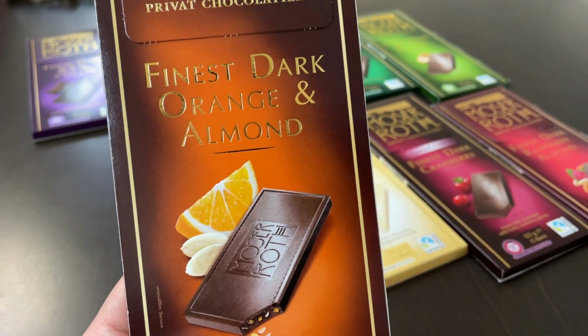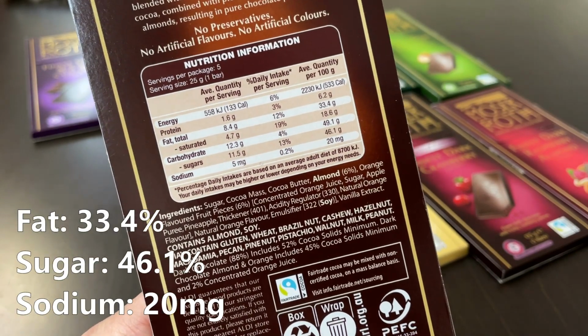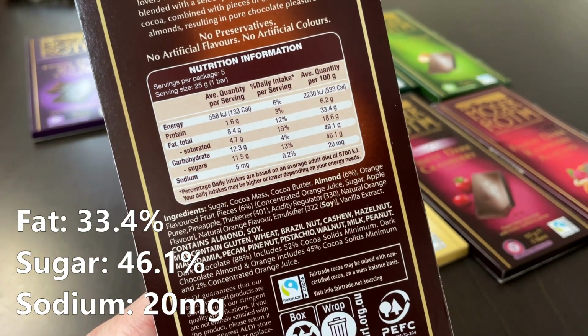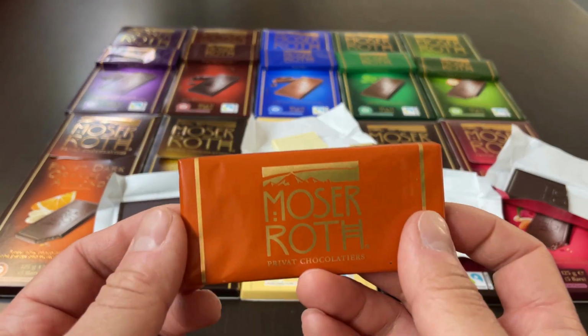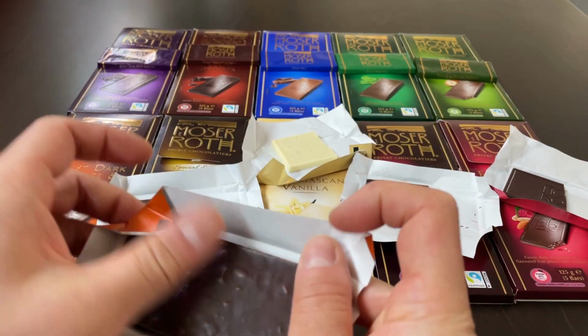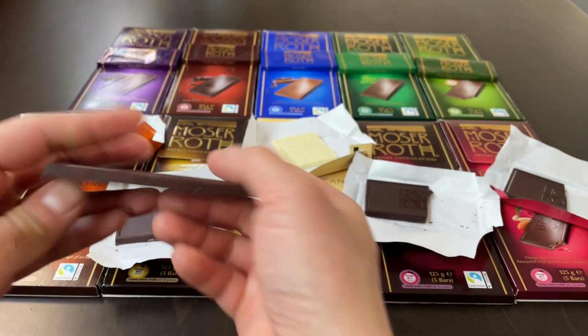Dark orange and almond. 33.4% fats, 46.1% sugar, and 20 milligrams of sodium. Trace nuts in here.